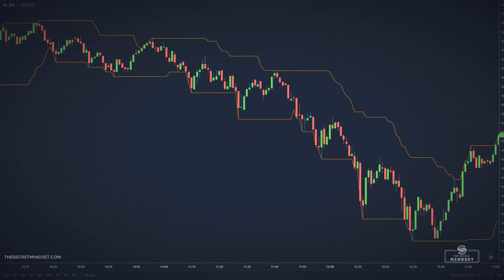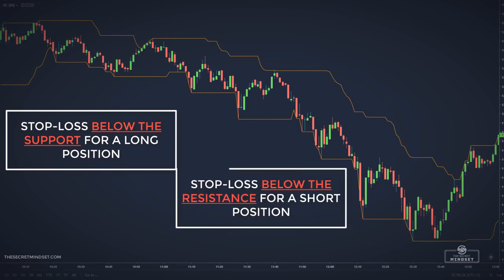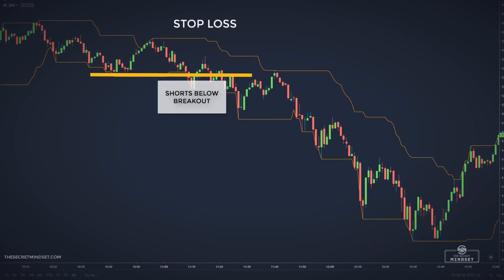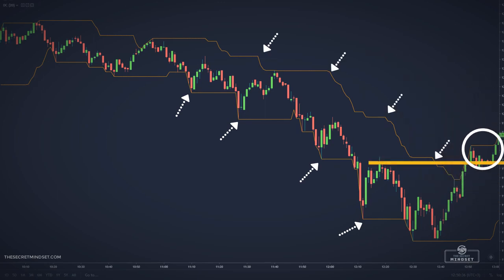You can place your stop losses by using the support line, just below the support for a long position or just above the resistance for a short position. Here's an example of the Donchian channel breakout with a stop loss level above the upper resistance line and the exit level at the break of the upper channel line. Notice how the Donchian channel moves with the recent period's highs and lows. We were able to ride the trend until the break of the upper resistance line, which initiated a new uptrend afterwards.